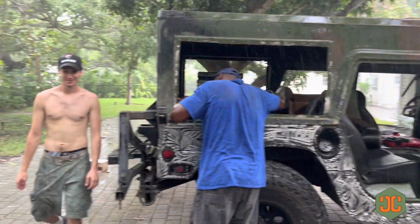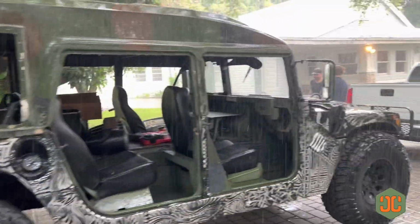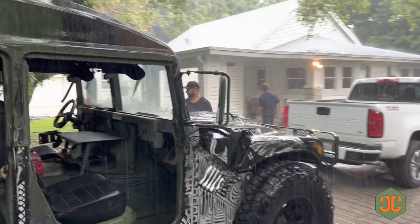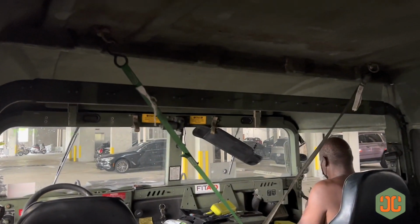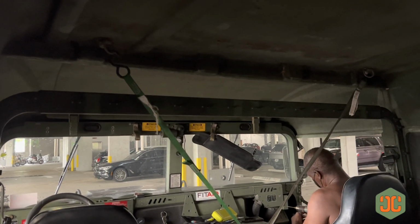Wouldn't you believe this is what it would look like when we're doing this? So here's what we did. We ratchet strapped it in so we could drive out of the rain and Danny's driveway and get to the parking garage.